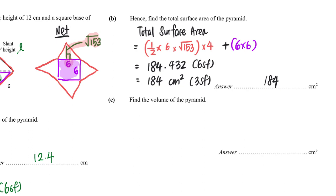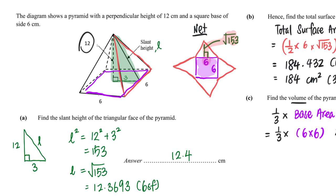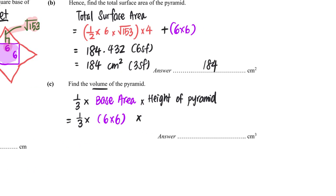As for the volume of a pyramid, it is 1/3 times base area times height of the pyramid. Height of the pyramid, I cannot emphasize further. So I will have 1/3 multiplied by base area, which is the square, and multiplied by the height of the pyramid, 12, to give me 144 cm cube.